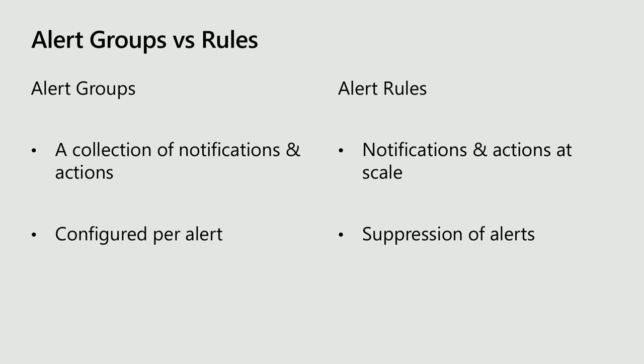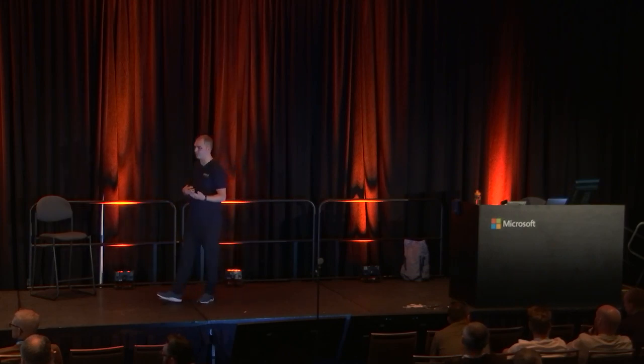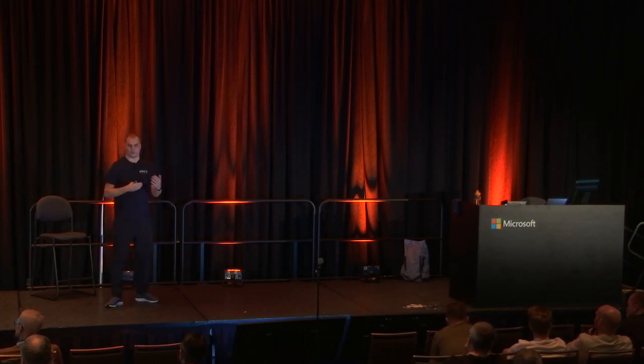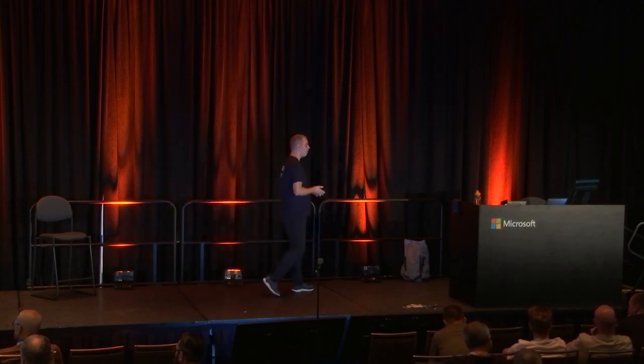You can also do suppression here. So we needed this functionality too before we made this migration to Azure Monitor, because our customers work on their environments and they don't always tell us. But when they do, we want to suppress alerts so we don't get woken up in the middle of the night. The cool thing about suppression is that before, we had to disable the alerts and we didn't get any information about if something was wrong during that maintenance. With just the suppression of alerts, we still get the alerts, but we just don't get the notification. So that's what's happening there.